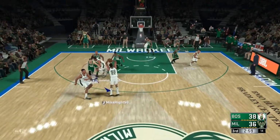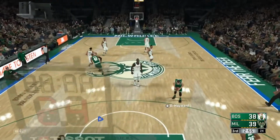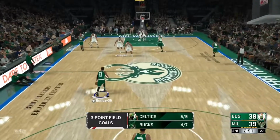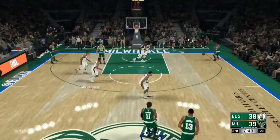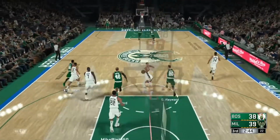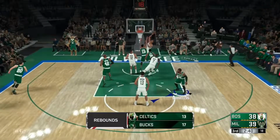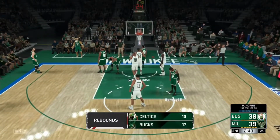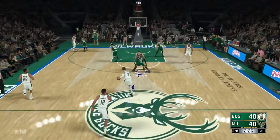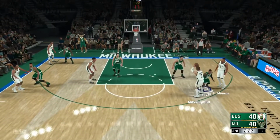Brogdon the pass to Antetokounmpo. For 3, Middleton. And a great assist by Antetokounmpo as that one goes in. Well, the D has gotten a little bit laxed here defending the triple. Smart misses. The game has been very close in a lot of areas, but rebounding has been the one differentiator thus far. So much depth, they could afford to sacrifice a bit for a superstar just entering his prime.